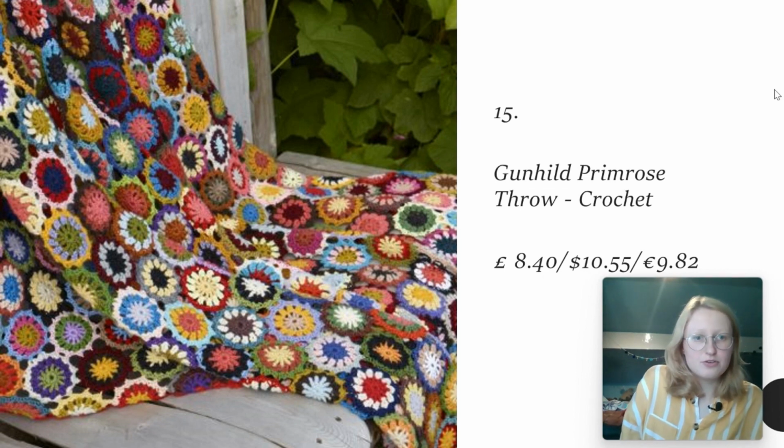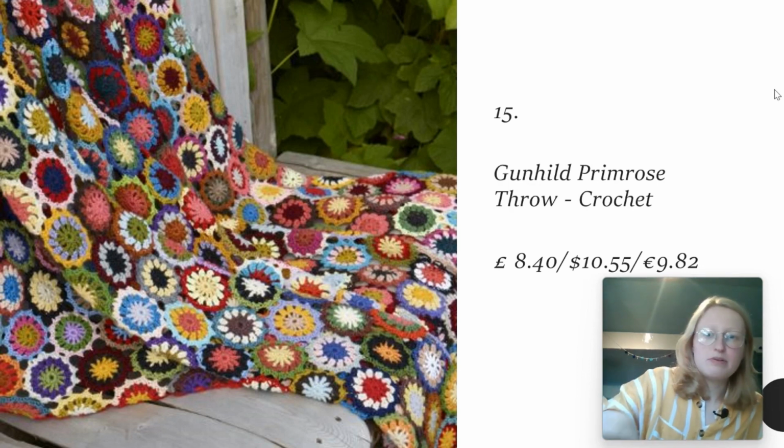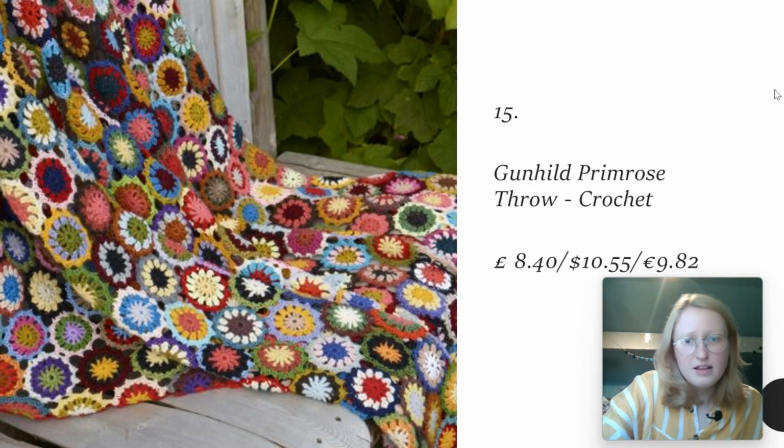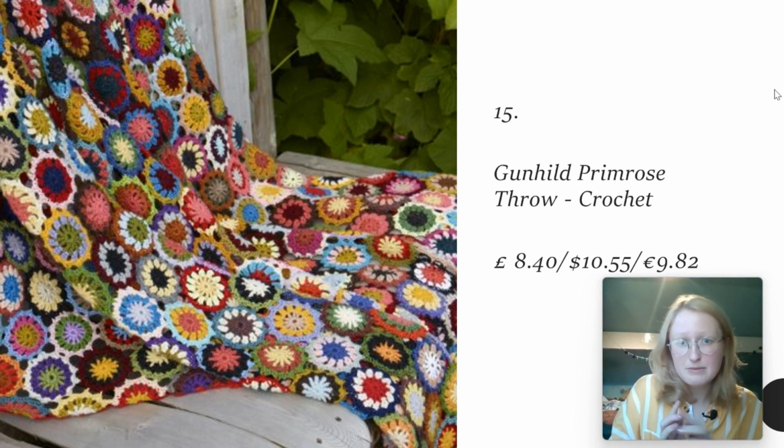Number 15 is the Gunhild Primrose Throw. We're really at the crochet now. Again, £8.40. I really like this for a number of reasons. I think any colours would go. We've got a grey and vanilla, and we've got lavenders, greens, literally any colour. You could do it as a colour palette or just whatever you've got, which means it would also be an amazing stash buster as well.